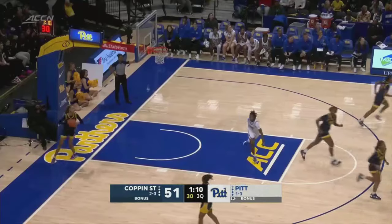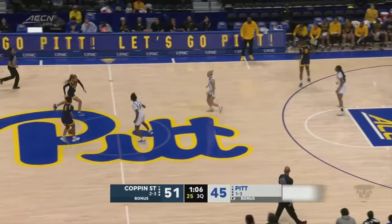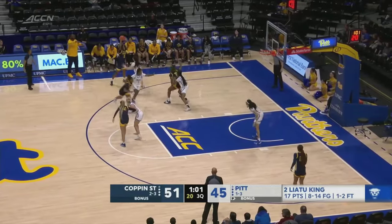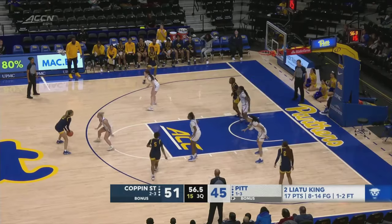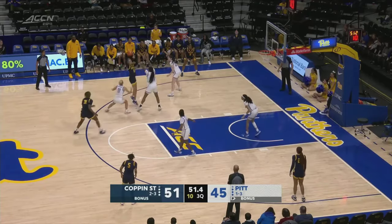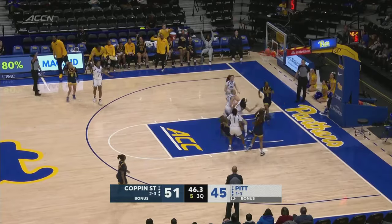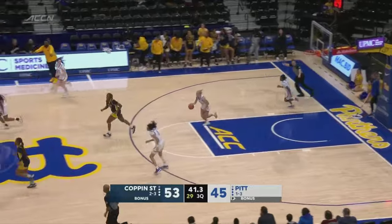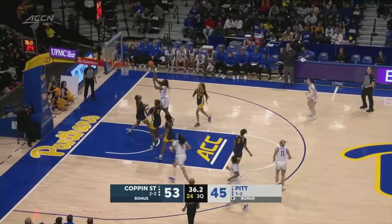Completes the three-point play there, and Pitt's back within 6. Yeah, Liatu King not slowing down in the scoring department, coming into this game averaging just above 16 points per game, now with 17 on the day. Blackstone with 12 on the shot clock. Lawrence back out. Blackstone, big three, that one off the mark. Offensive rebound, though, inside with Jenkins, and she gets that one to go. She just snuck in there unguarded, got the easy putback, something Pitt just can't let up.